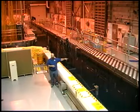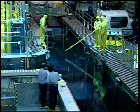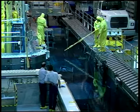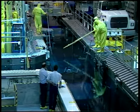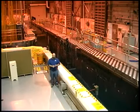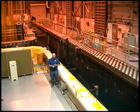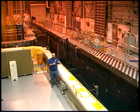The operators are on this walkway across the canal from me, handling the fuel with just long-handled tools by hand. Besides the fuel that comes to the canal, isotopes and other experiments are also discharged through the tube to the far end of the canal. The cobalt-60, the other tests that come in and out of the reactor are moved to the far end.